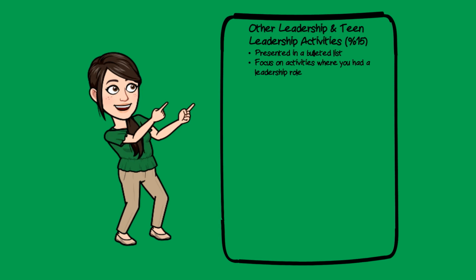Now we will move to the second page of your portfolio. At the top of this page, you will have other leadership and team leadership activities. These are also presented in a bulleted list. They will focus on activities where you had a leadership role. Maybe you were the president in your local 4-H club, or you served as an officer in a school club such as FFA, or perhaps you were selected to be a part of your local beta club. Those type of activities would fall under the leadership category.